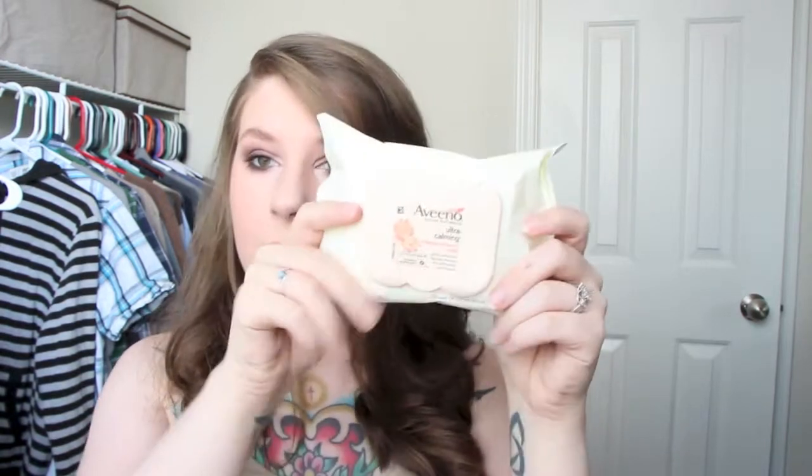And then if I'm not putting makeup on, I will go ahead and put my moisturizer on. And then at night, I will take my makeup off with these. Or if I'm not wearing makeup, I will skip that step. And then I do the same thing. I wash, I tone, I spot treat, and I use this on my under eye or my neck if I feel like it. And then I use my moisturizer, and then I go to bed. And I love it so much.